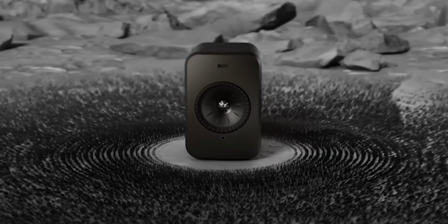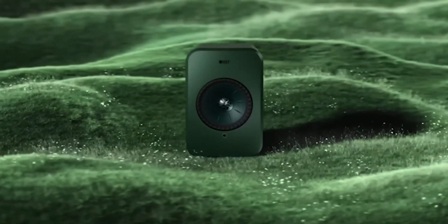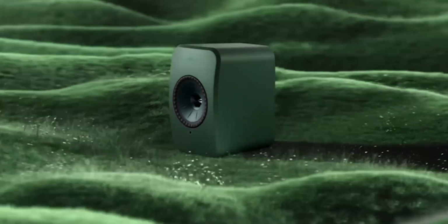We have a great range of products here. We've got the LSX II LT, which came out very recently. So very much a computer, streaming, TV soundbar replacement speaker. What's funny is people will hear computer speakers and compare it to a pair of $50 Logitech computer speakers, and it's nothing like that. You get full range, beautiful sound like I've never heard from a speaker that size.